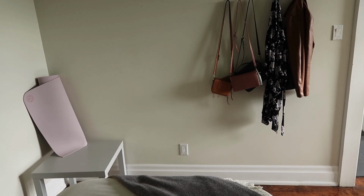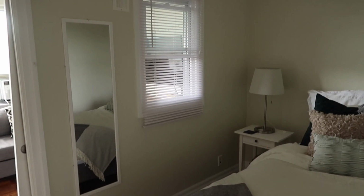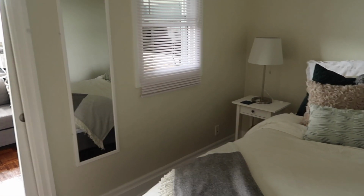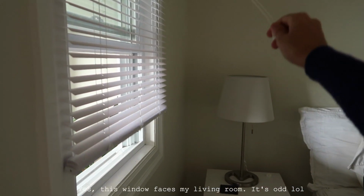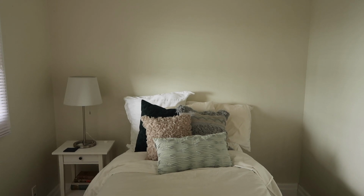It really is the place that I just go to sleep, and I don't really like spending much time in here because none of myself is really in the room. So I thought it would be a fun project to take you along with me as I transform this room into a bedroom that actually feels like mine and somewhere that I want to spend time in.